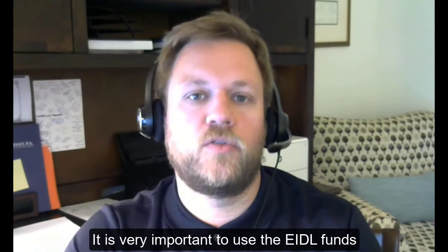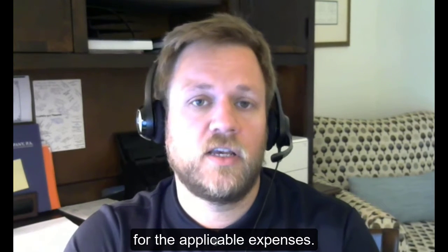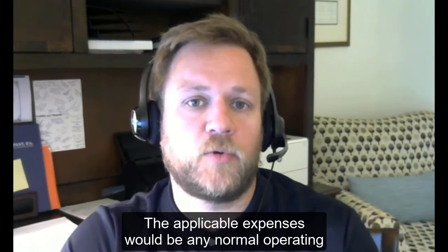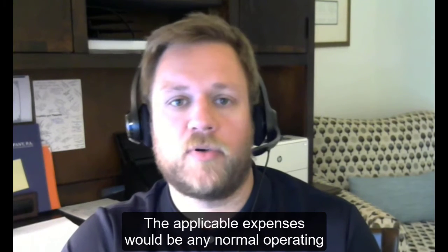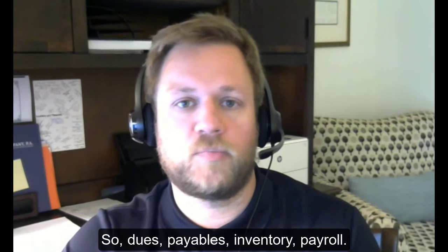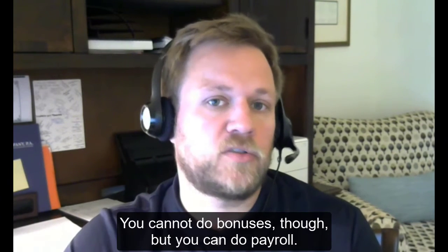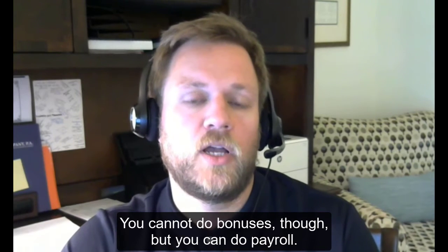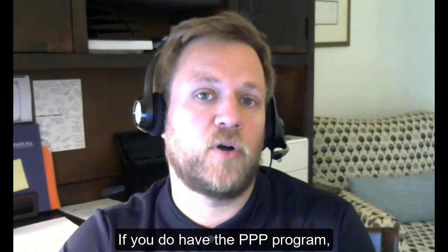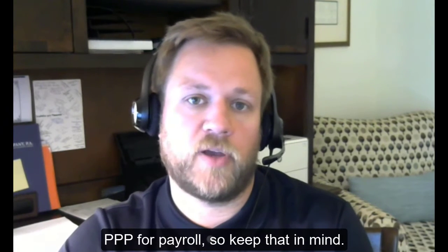It's very important you use the EIDL funds for the applicable expenses. And the applicable expenses would be any normal operating expenses you had prior to COVID-19. So dues, payables, inventory, payroll. You can't do bonuses though, but you can do payroll. If you do have the PPP program, you absolutely do not want to do payroll because you're using PPP for payroll. So keep that in mind.